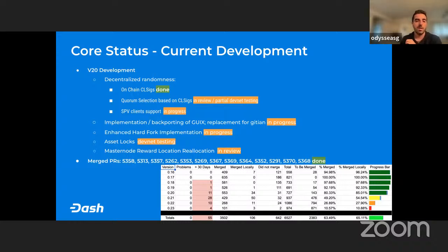Then the next big feature pending is the enhanced hard fork implementation, which is currently in progress as well. Asset locks are currently being deployed also in a separate DevNet for testing. And the Masternode reward reallocation is also under review.